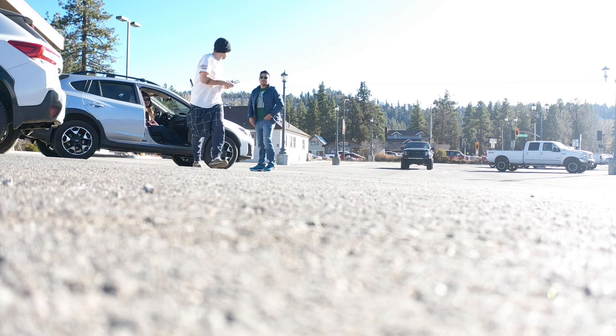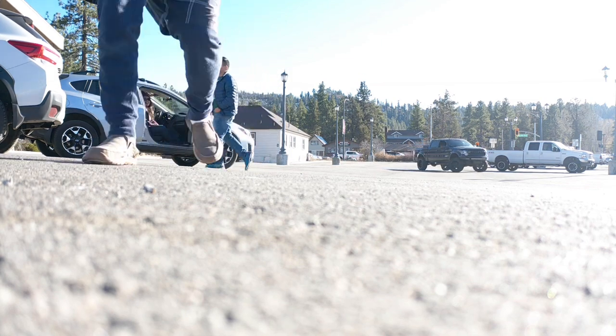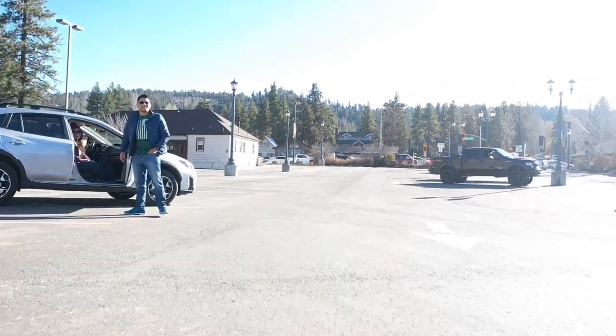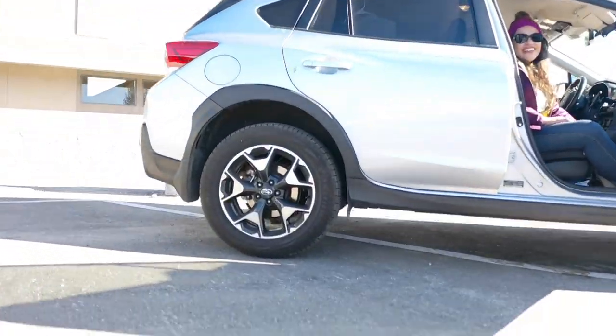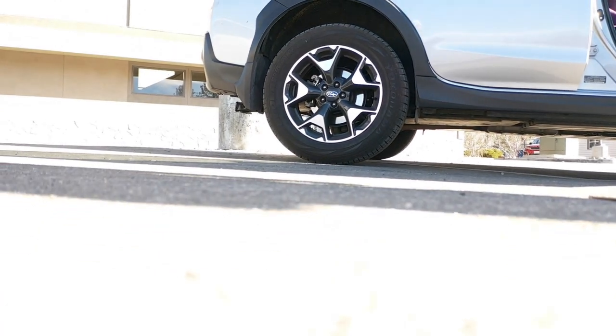And you know what? I can see this thing getting run over. That would kind of suck. $2,000, man. Yeah. But yeah, man. Oh no.